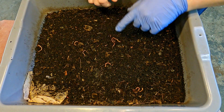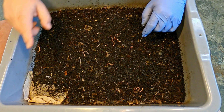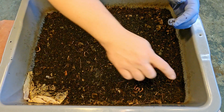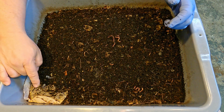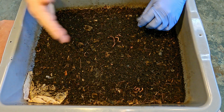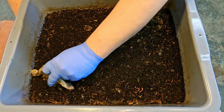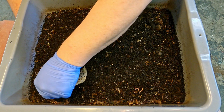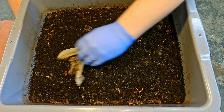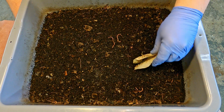The last feeding occurred over there where that piece of paper is to indicate to me where I last fed. For the past, I don't know how many feedings, let's see here. 1, 2, 3, 4, and then back to the starting point, 5. So over the past 5 feedings, roughly on a weekly interval, I've been feeding this bin in a pocket feeding sort of style, which is what they call it. Usually in the past I had always just fed down the middle, but I figured I would try something a little different and adopt this pocket feeding approach.